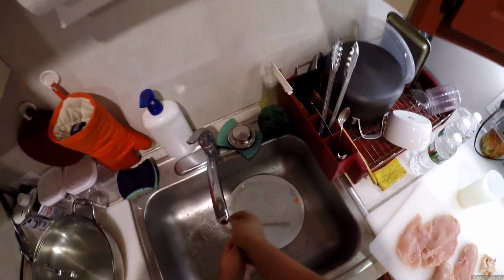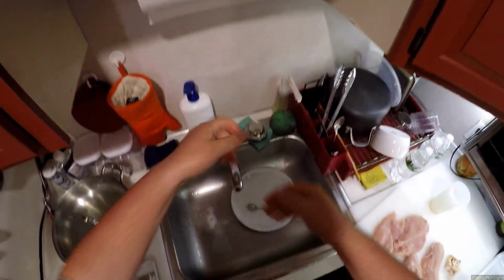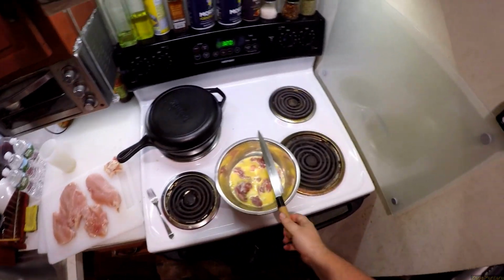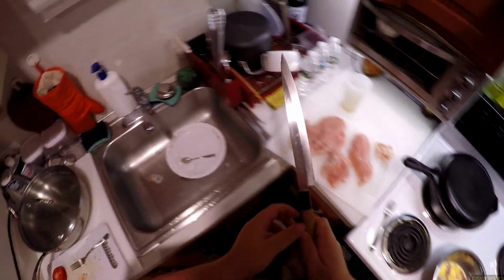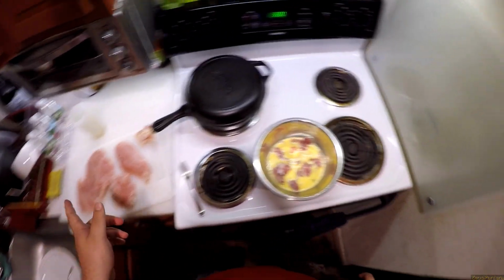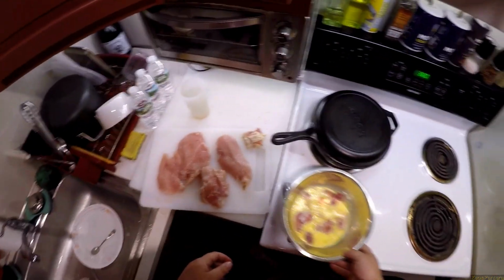My hot water is really hot. It's really hot today. Okay. Putting it over the shoulder like a real professional cook. Now, I don't know. I have to wash that quickly. Pan. There you are.